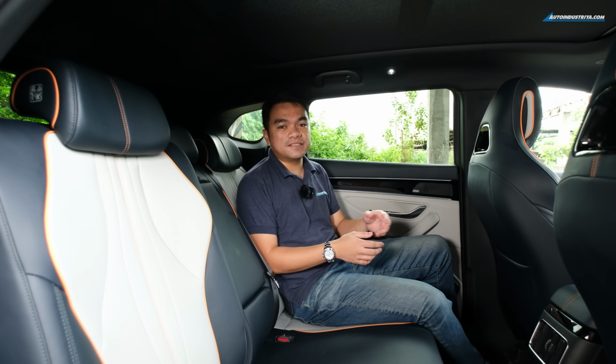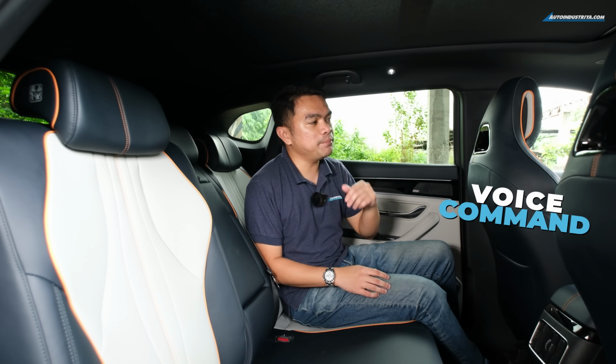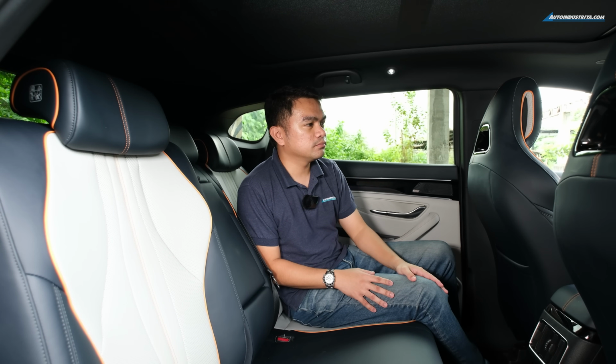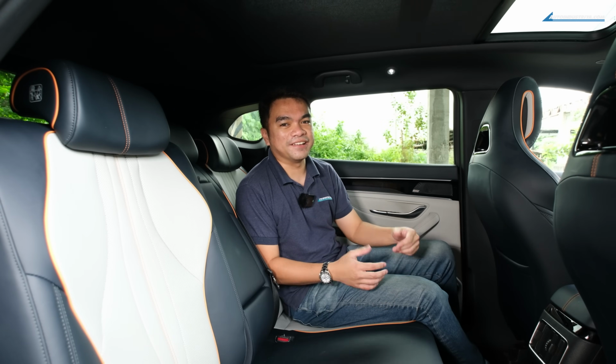Now, the BYD Sealion 6 also comes with voice recognition system. Hi BYD, open sunshade. The blind is open. There we go. It's fantastic, right?